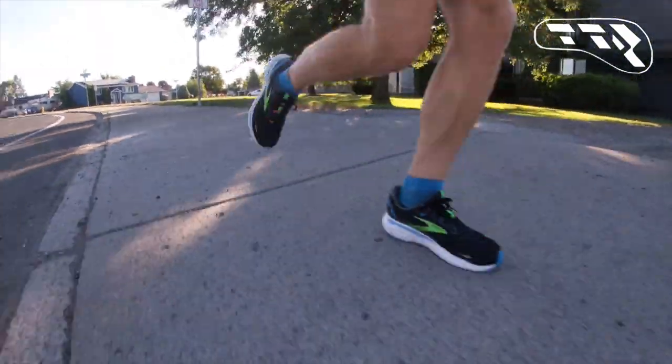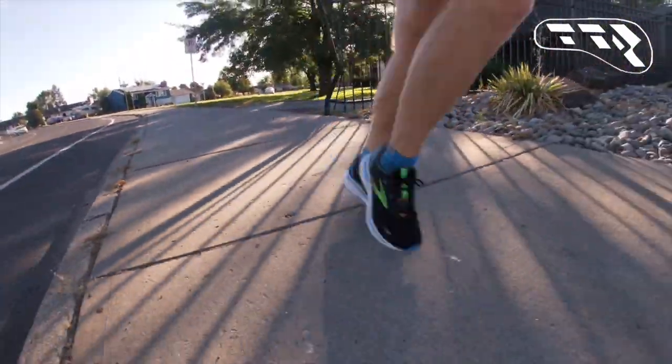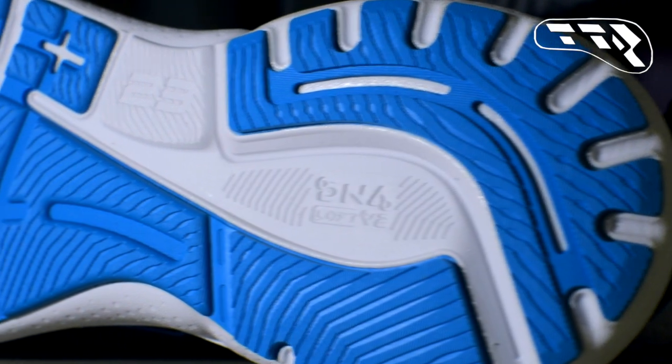If you're not familiar with medial posts, they're typically found on or built into the outsole. Typically made of plastic, they actually sit right here, right below the midfoot. They actually help guide the runner needing stability through their gait cycle. And as you can see, they're not present here.